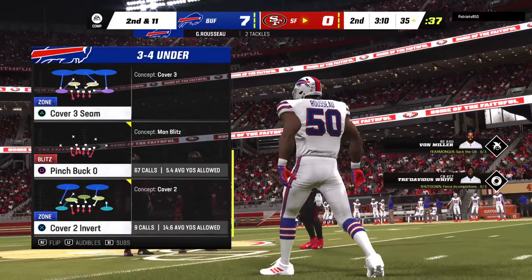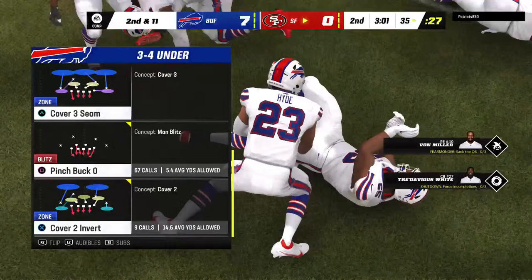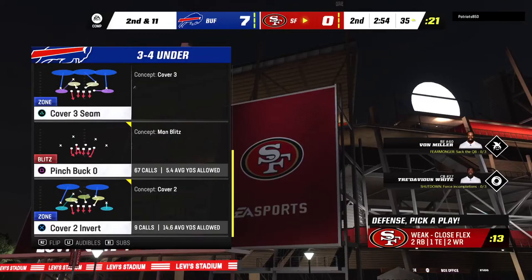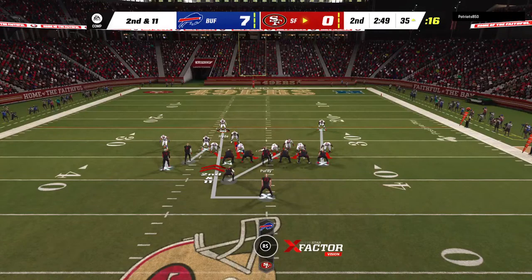That was a good illustration of setting the edge as a defensive end, being able to make sure that you stay on your feet no matter what type of block, and you're not going to get pushed inside. Stayed home, skated to the outside, and made the play. So after the loss of a yard, they'll look to push forward here on 2nd down and 11.